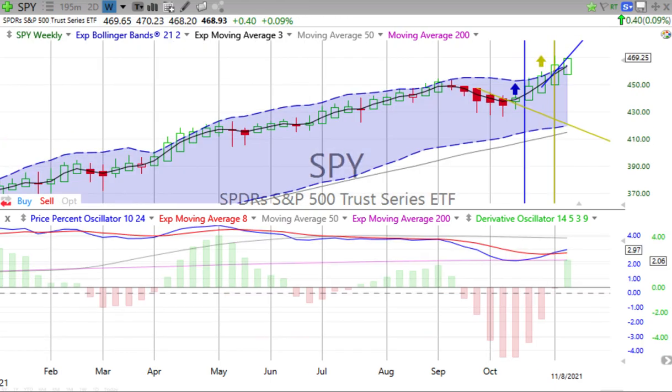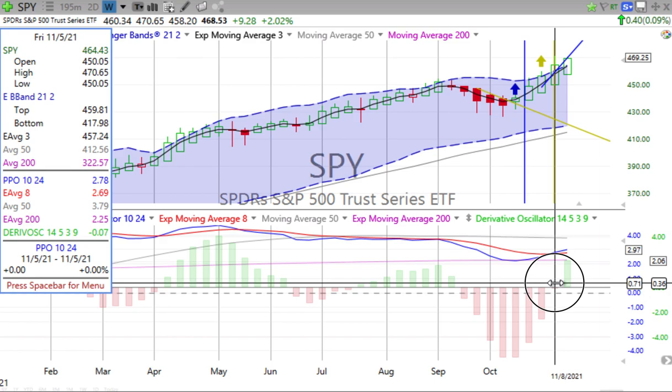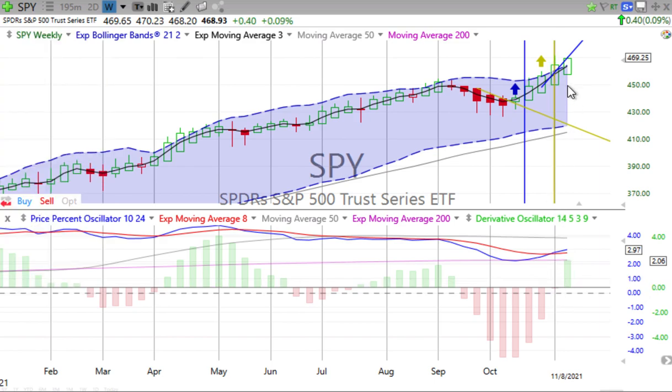Now, let's jump into the S&P 500 first. We had that weekly vertical crossover this last Friday, the 5th of November, and we start the week off with a candle moving up. That's nice to see. Price percent oscillator pulling away from the red signal line. Derivative oscillator going big green.